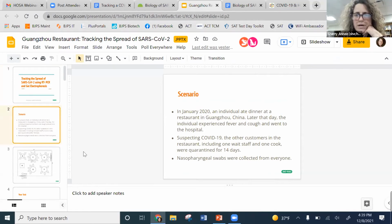Later that day, the person experienced fever and cough and went to the hospital. Suspecting COVID-19, the other customers in the restaurant, including 1 wait staff and 1 cook, were quarantined for 14 days, and then swabs were collected.